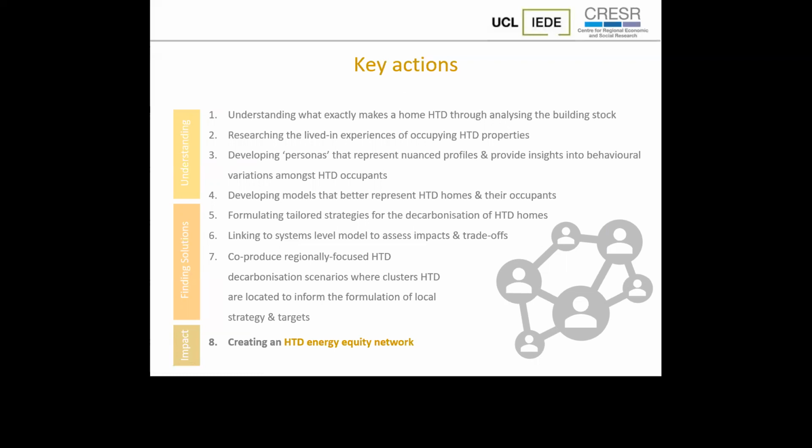Based on the evidence base and the models that we hope to create, we aim to formulate tailored strategies for decarbonising hard-to-decarbonise homes. We aim to link up to system level models to assess the impact and the trade-offs that will be associated with decarbonising them. And we really hope to engage in a bottom-up process where we can co-produce regionally focused scenarios where clusters of these homes exist to inform the formulation of local strategy and targets.